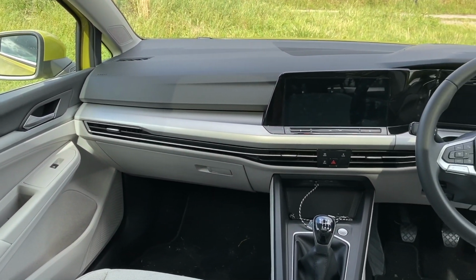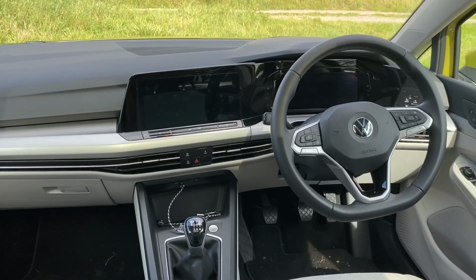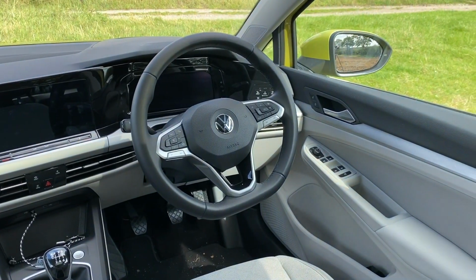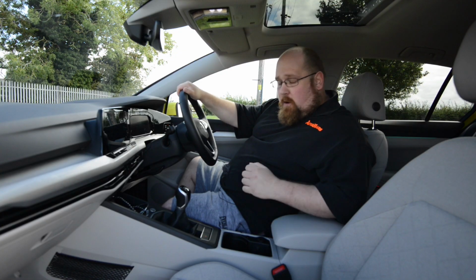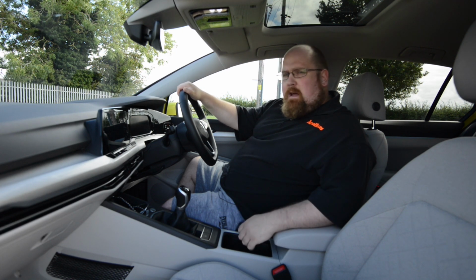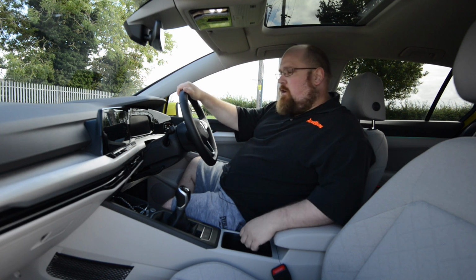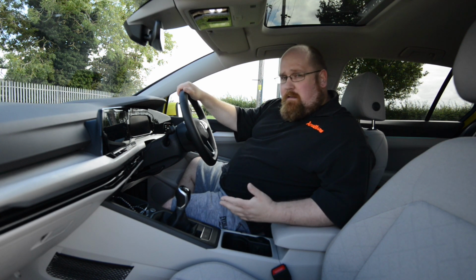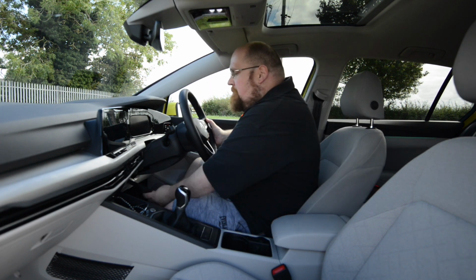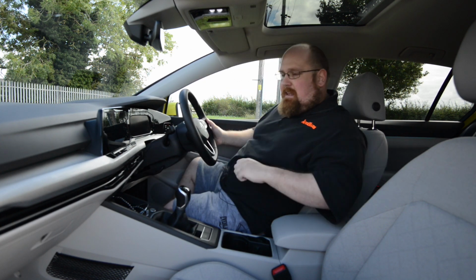Now firstly, getting in and out of the Golf is really easy because the doors open nice and wide. And then once you're sat in the driver's seat, you find that the seats themselves are very comfortable and there's plenty of adjustment. They even hold a big bear like me in place, but I will note I would like just a little bit more in lumbar support just to keep me comfortable on a longer journey. But again, the perfect driving position is nice and easy because there's plenty of adjustment in the seats and also in the steering with both rake and reach adjustment, so that is handy.